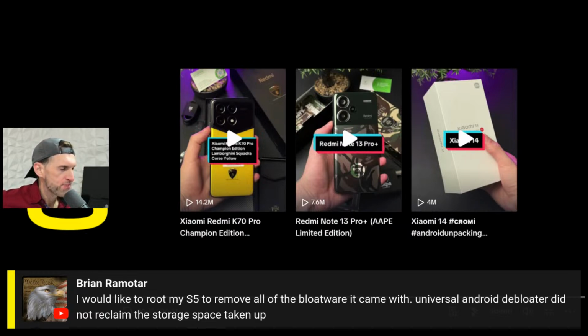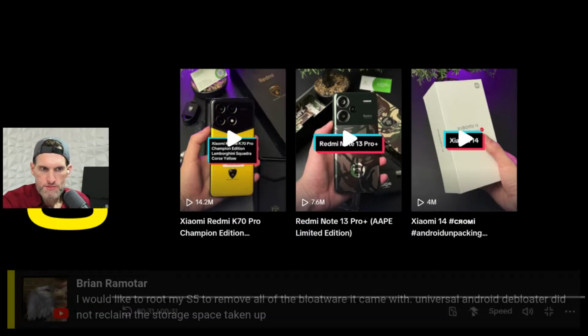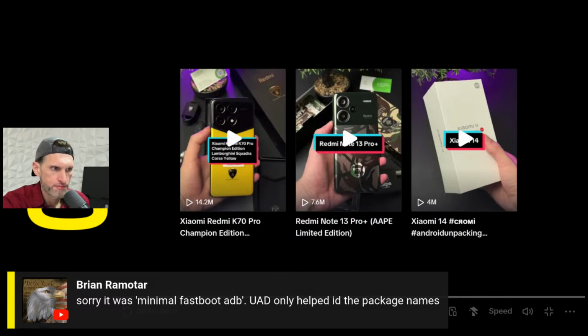But very true. I've had some that work great. I've had some that took off too much to where it strips your phone down to literally 3 apps. I'm like, what the hell just happened? But here's what I noticed on that Pixel 9. Yes, minimal fastboot ADB. I've used that before. UAD only helped in the package names. Yes, I used that minimal ADB, but see, here's the catch.